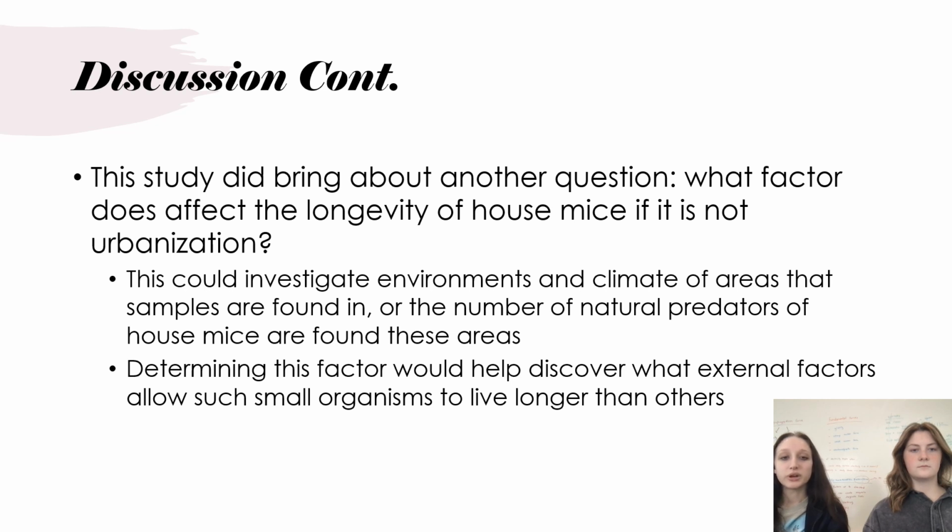This study did bring about another question. What factor does affect the longevity of house mice if it is not urbanization? This could investigate environments and climate of areas that samples are found in, or the number of natural predators of house mice that are found in these areas. Determining this factor would help discover what external factors allow such small organisms to live longer than others.